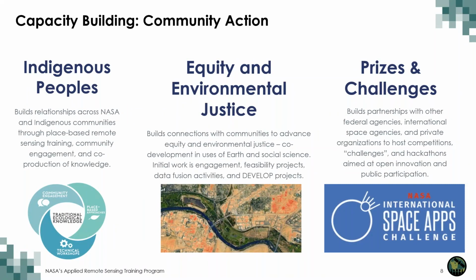We have other efforts within capacity building at NASA centered around community action. And within this portfolio, we have the Indigenous Peoples Initiative, and we also have efforts centered around equity, environmental justice, as well as prizes and challenges. And so many of these efforts co-develop community-based solutions to address the challenges using NASA data. And while they're not specifically citizen science projects, they have this strong community engagement and broad audience. So I wanted to mention some of these other efforts going on within NASA's capacity building program as well.